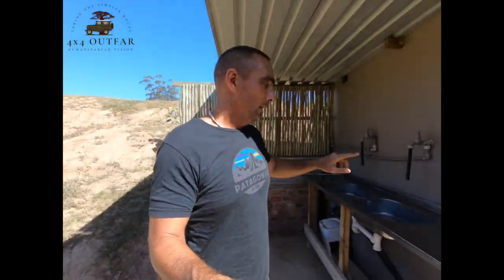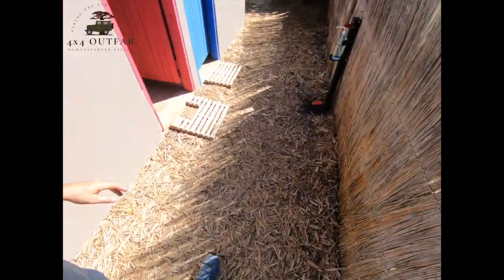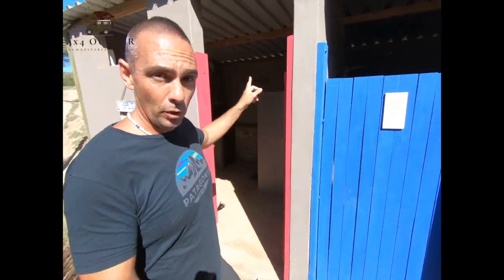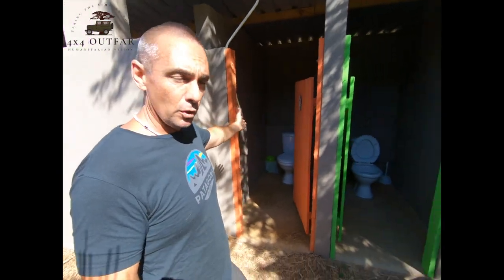So to my knowledge, there is only one set of toilet ablutions. Here's the washing up area. Very nice and clean walking area over here, as you can see. The ladies and the gents are nice, they work off gas. And then you have, obviously, the ladies' ablution and the men's ablution.